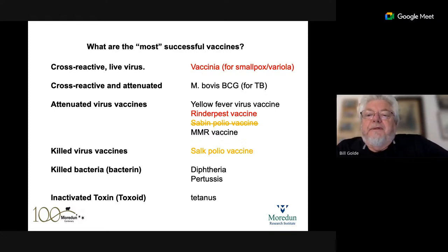And yellow fever is one of our best vaccines. There's still lots of yellow fever around, but it's becoming less and less. There are pockets around the world that haven't been eradicated yet, but by and large, most areas are free of yellow fever. The MMR vaccine is a fantastic vaccine that was on its way to eradicate measles and rubella until the anti-vax movement got started and people stopped vaccinating their children, which has been a disaster.